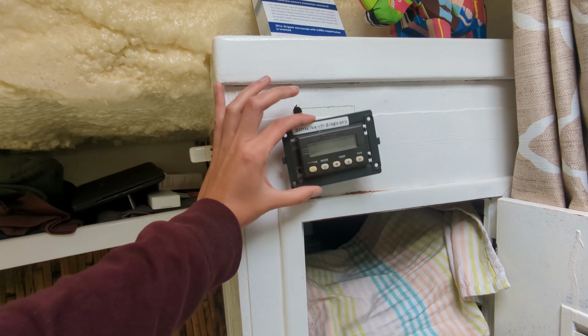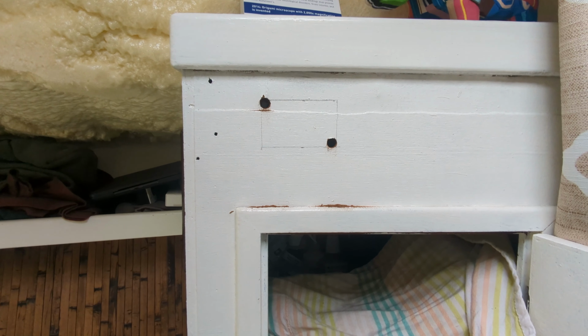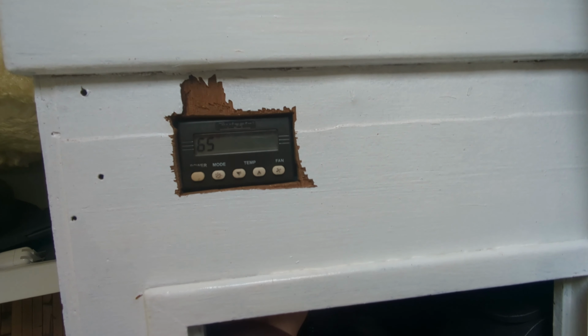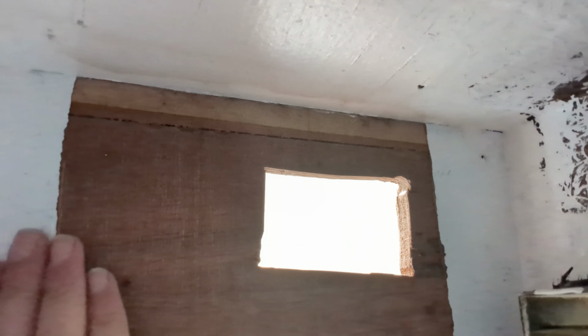I'm working on mounting this right here. Got the starter holes cut. Let's do it. Fits in pretty good. I just need to repaint the edges, of course. See, so this all peeled off. It used to all be painted white like this, and these layers just peeled out.